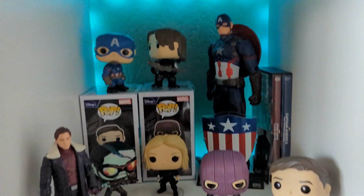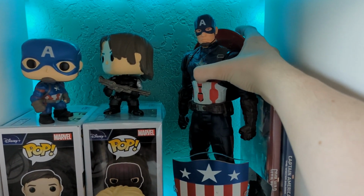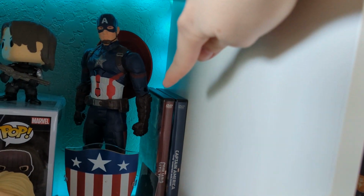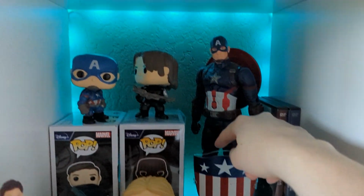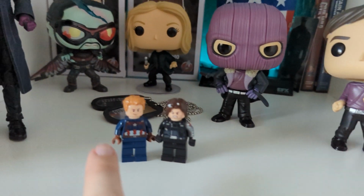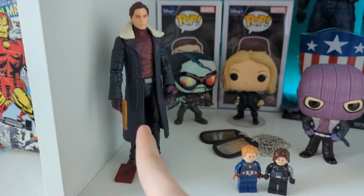So, we have Steve. Work. Oh my god, his batteries died. His batteries died. Oh my god. Anyways, we have Winter Soldier and Civil War DVDs. I do not know where First Avenger is. I can't find it. But I do prefer that one over both of those. The shield from First Avenger. Bucky, Steve, they're being gay. Sharon, Zombie Sam, Zemo.